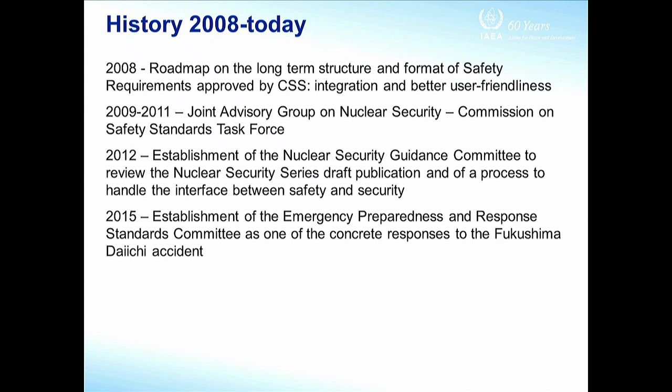There was a recognition that safety and security, nuclear security, are very closely related. So bit by bit, through the Joint Advisory Group on Nuclear Security, there was a sort of task force put together to see how this could happen. And in 2012, the Nuclear Security Guidance Committee was added to those four committees I mentioned before. There was then a fifth committee which covered nuclear security guidance and has nuclear security experts. And nuclear security is very broad. It's not just, of course, the nuclear regulator who's interested in that. It's law enforcement, it's border control, all sorts of people are interested in nuclear security guidance. So quite a different range of people have been brought into the process.